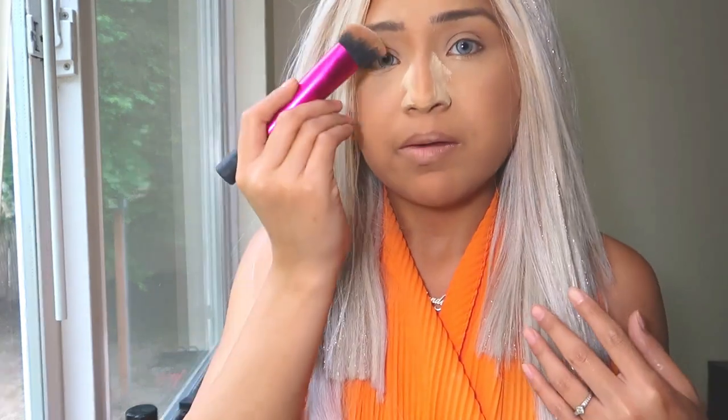The next step is a huge step, the do or die. You can't skip this step if you're planning to not have any harsh contour lines. Blending is the key for everything, so we're going to blend our contour with our bronzer. This is so annoying. So for that, I'm just going to use a lighter color than the contour. Everything should be nicely connected to each other. This up here, up here, up here.